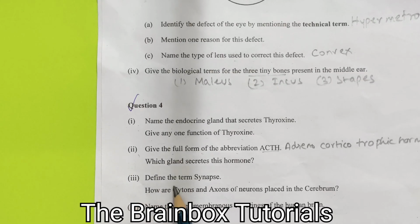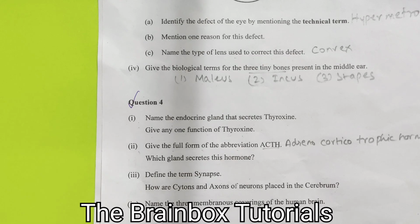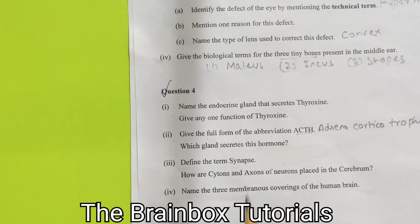Now part 3, define the term synapse. Now synapse, we know it is a gap between 2 neurons. So either you could have written just like that, that it is a fine gap between 2 neurons, or you could have given the proper definition, that is a point of contact between terminal branches of the axon of a neuron with the dendrites of another neuron. So that separation or that fine gap is the synapse.